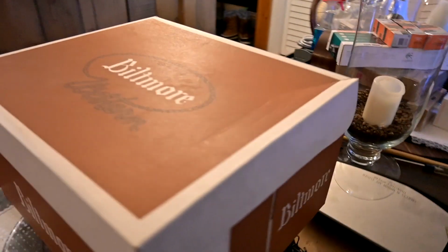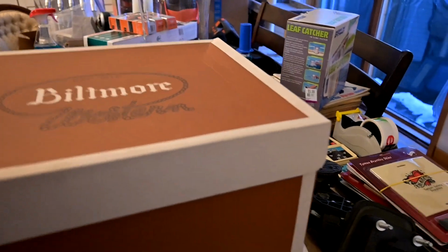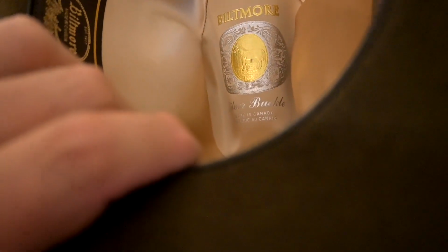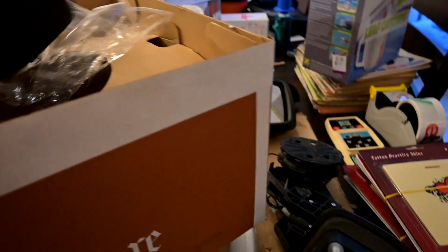This was a nice pick from our local Salvation Army here in town. This is Bilmore Western. This is a gorgeous cowboy hat. Still got the plastic. I'll take it off so you can see it. Beautiful cowboy hat. Check this out, guys. What is the series here? Silver Buckle, I think it's called. Made in Canada, good size, nice and clean, comes in the original box, which I really like. So that was kind of cool, finding that.